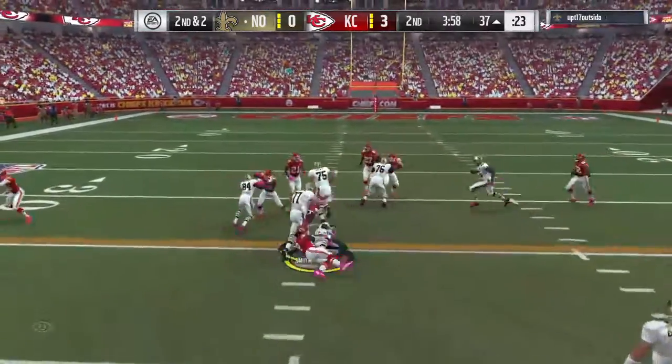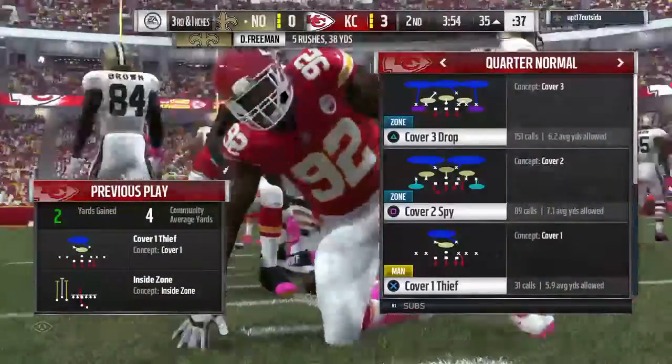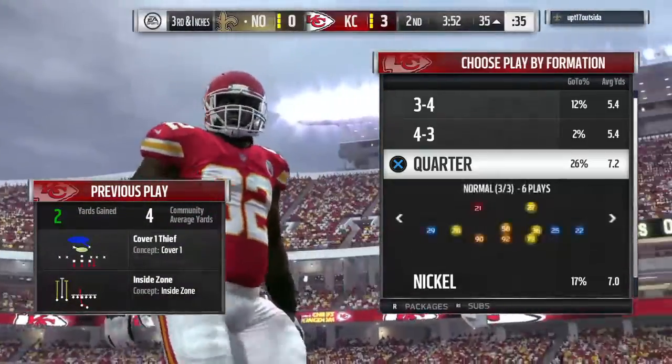On second down, Freeman. Nothing doing. Barely able to muster a yard to hit the 35. A couple of cheats there to bring him down.